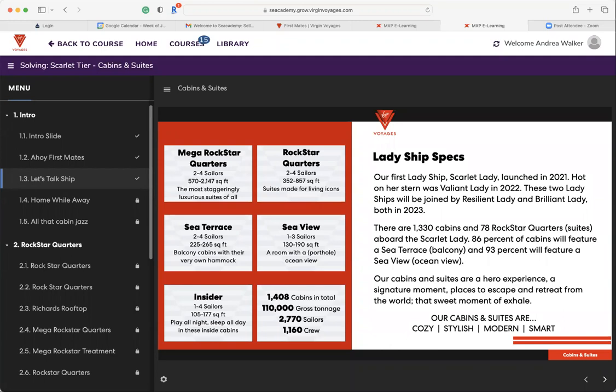There are 1,330 cabins, 78 Rockstar quarters, which are their term for suites, aboard the Scarlet Lady. 86% of the cabins will feature a sea terrace, which is their terminology for balcony, and 93% will feature an ocean view, or sea view, as they call it. Our cabins and suites are a hero experience, a signature moment, places to escape and retreat from the world, that sweet moment of exhale.